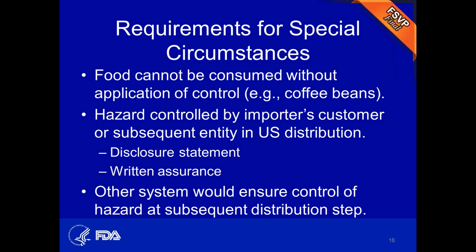So the first one here is the requirements for special circumstances. It applies to imported foods that are intended for further processing and for which the hazard will be controlled after importation. And it also applies to foods that are imported in their raw state, but they cannot be consumed raw. I mentioned coffee as an example earlier. The importer is not required to conduct an evaluation of the food and foreign supplier or to have verification activities if the importer has identified the hazard requiring control in the food and the circumstances I just mentioned apply.